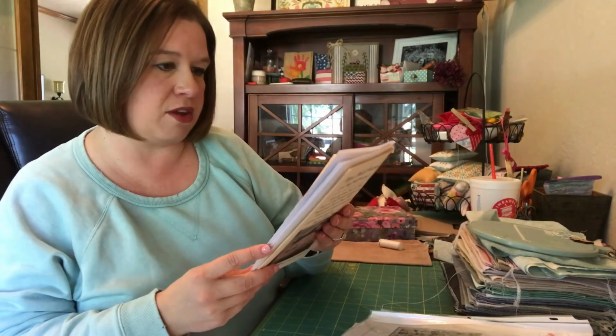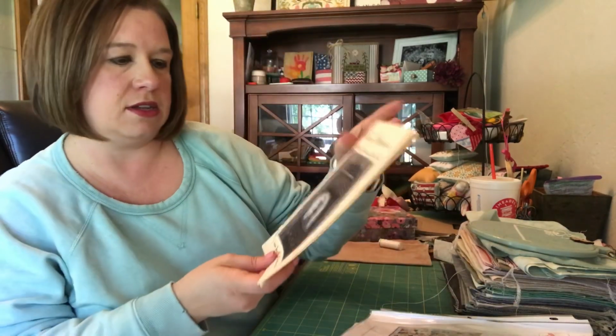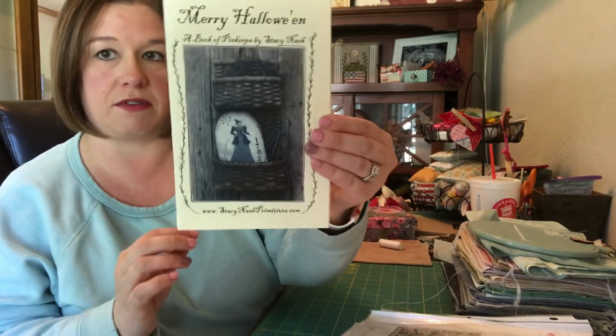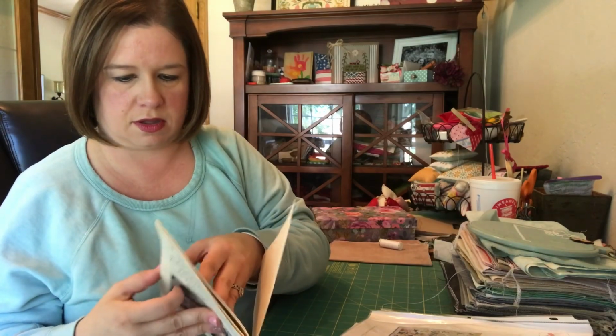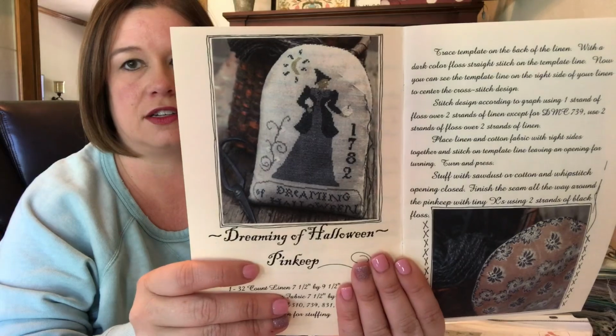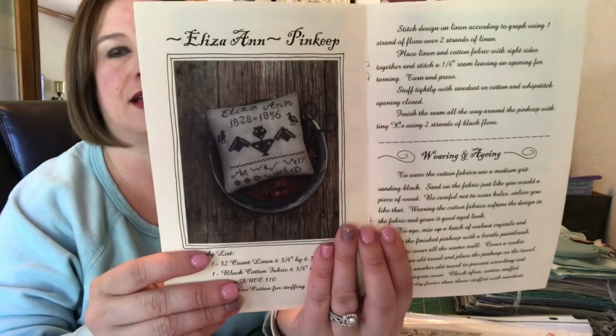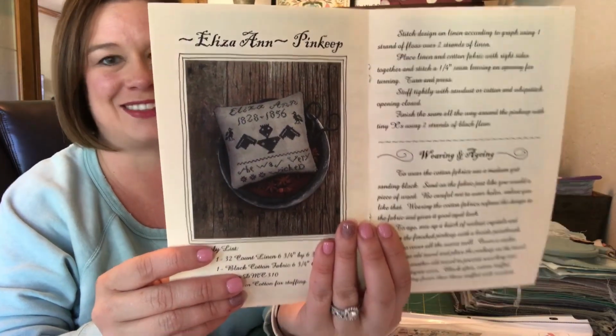Merry Halloween, a book of pin keeps by Stacy Nash. And there are a lot of really good things in here. So let me take out the pattern. So this is what the cover looks like. So there's a bigger picture of that. She's so fun. And then I really love this bat. Look at how cute that is. Would that not be adorable in a little dough bowl? I think so.